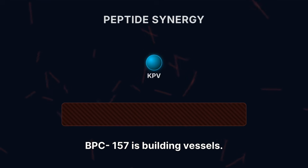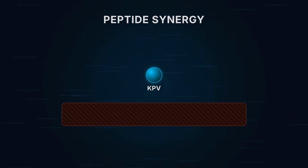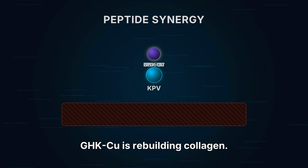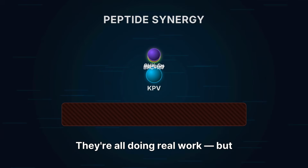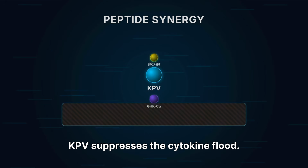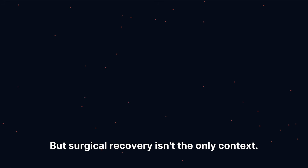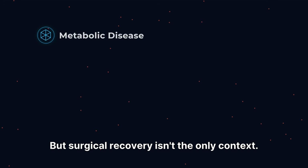BPC-157 is building vessels. TB-500 is coordinating repair cells. GHK-Copper is rebuilding collagen. They're all doing real work, but inside a tissue environment flooded with cytokines, KPV suppresses the cytokine flood. The repair happens faster, the quality improves, but surgical recovery isn't the only context.